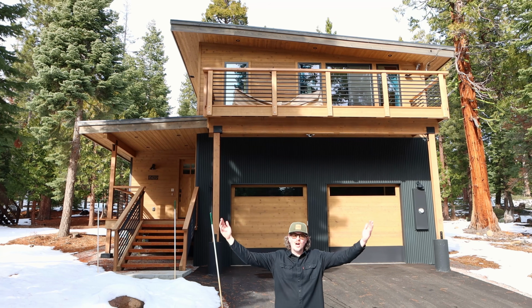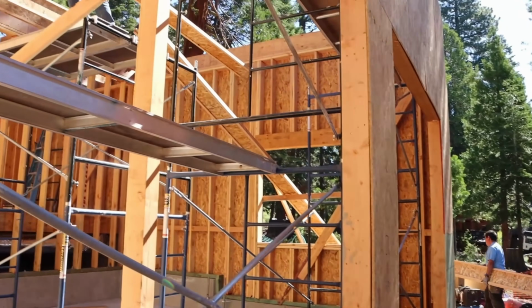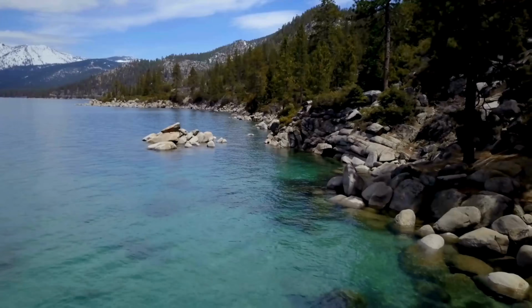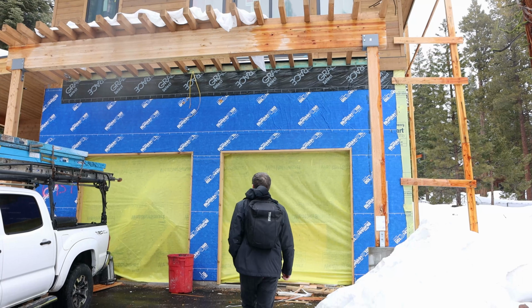My cabin in Lake Tahoe is finally done. And I'm breaking down the cost of every part of building my new home because there needs to be a lot more transparency when it comes to construction costs. It took my wife and I 3 long years and a lot of patience to finish this project because Tahoe is one of the most expensive and challenging places to build in the entire country.